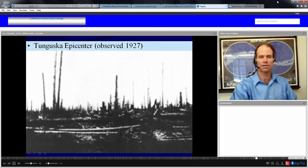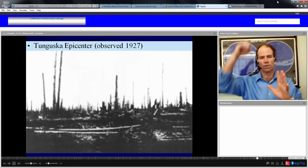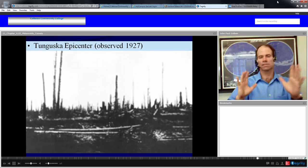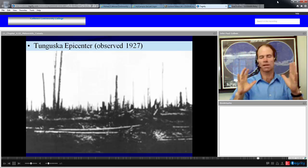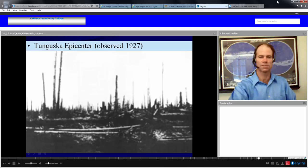Here's the epicenter in 1927, and you can see some of the trees are directly upright. Just like what was observed after nuclear explosions, where the force is sent straight downward, things that are upright just below your epicenter remain upright because there's no pressure on either side to force them down. So some of these trees are exactly upright at the epicenter.